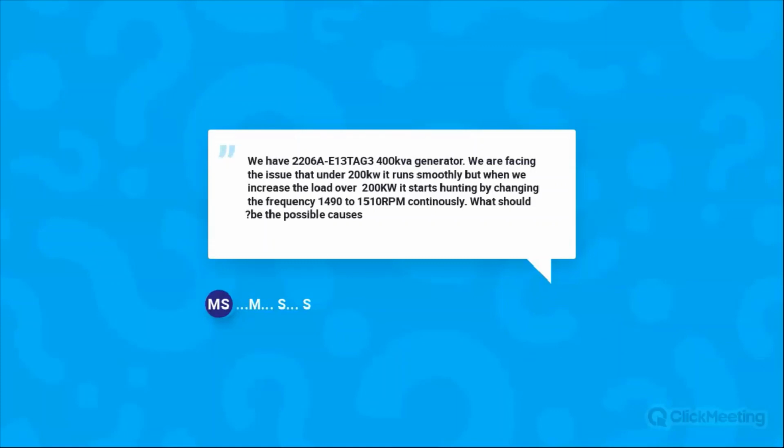So it's a PID issue. Gain. You need to adjust the gain. Trial and error using the software. But first, check the fuel system. Make sure there's no air in the fuel system. Any other question?